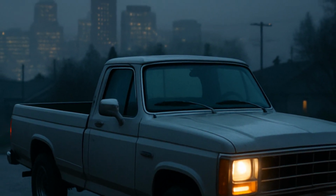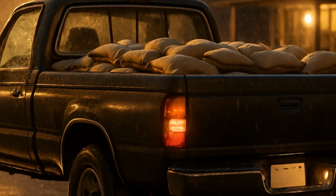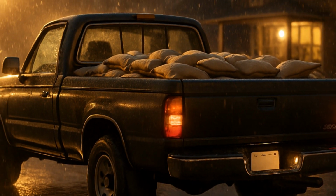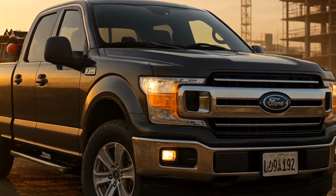One quirk: the ride can feel jittery when the bed is empty. It's a truck thing. The rear leaf springs are made for hauling, not just empty joyrides. Throw a couple sandbags in the back for winter in Portland, grip improves, and it'll smooth out the bounce.